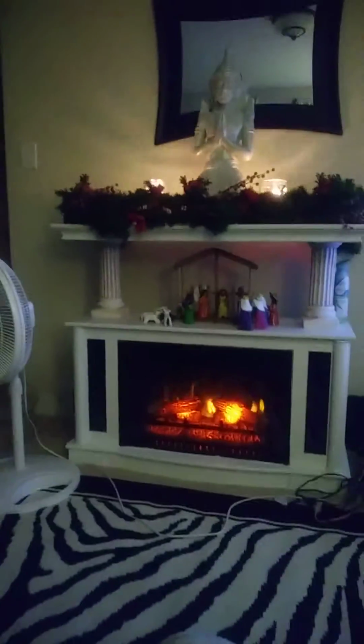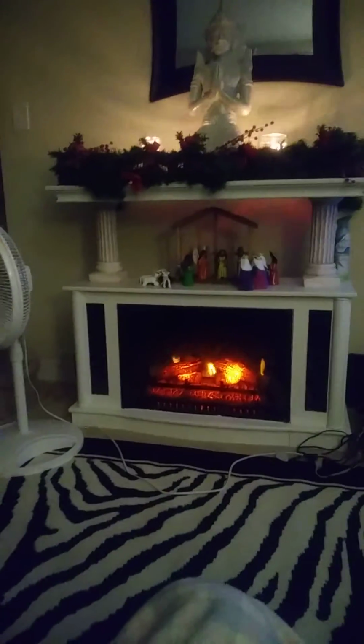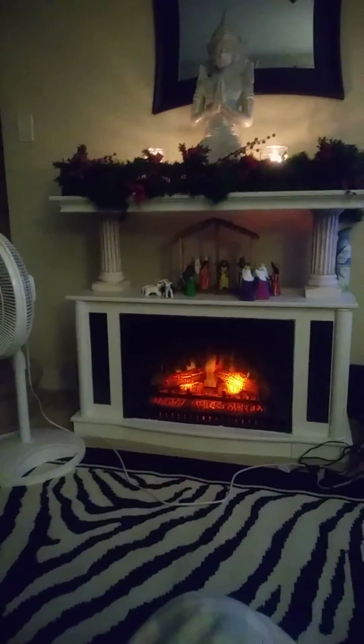So the piece that sat on top where the nativity scene is, as you can see, I got me two small columns on each side, and I lifted that up, and that became my mantle. So I have two places to put decor, on top and in the middle.